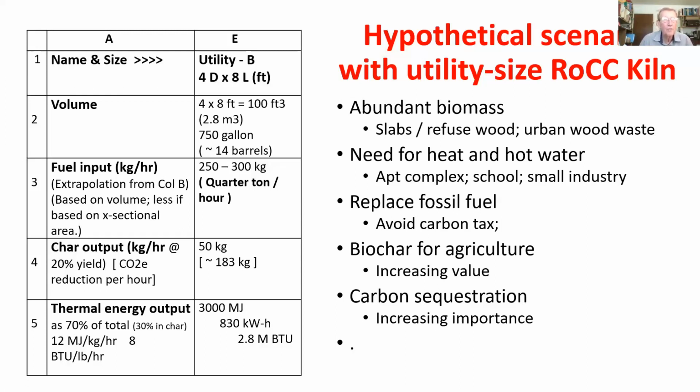We are able to replace fossil fuels, avoiding the carbon tax that should be on fossil fuel, and maybe we can even get some of that money paid for the biochar that is produced. Biochar for agriculture is increasing in value as we move along. Carbon sequestration is increasing in importance, and I think that we should not be thinking in terms of 1 year, 3 year scenarios, but 5 years down the line, 10 years down the line. The situation is going to be so much different and so drastic that this is going to be a major concern for us, and the carbon sequestration value.